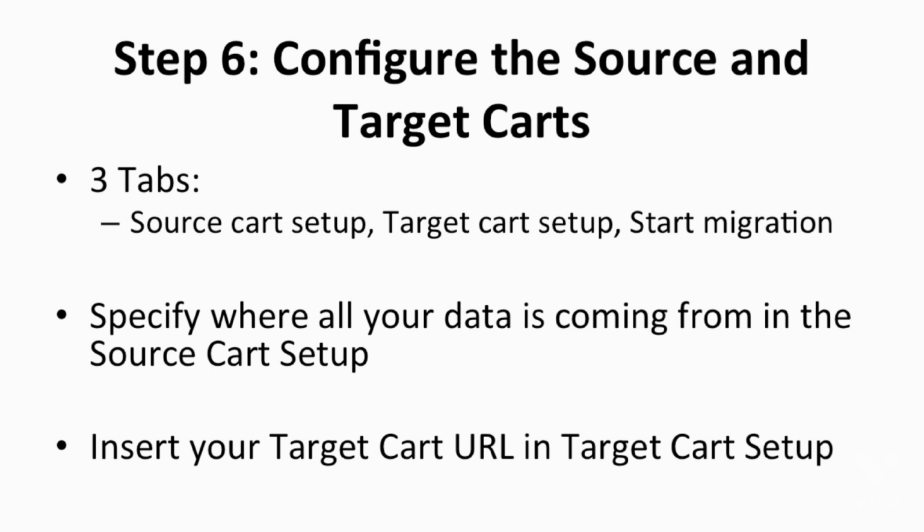In the Source Cart Setup, tell the migration where all your data is coming from. In this case, you will choose BigCommerce as your source, and then add in the URL link to your old store. Moving on to the Target Cart Setup, you will need to fill in here the new platform that you're going to use, which is Shopify in this case. So copy and paste the new URL link to your Shopify store. Follow the next steps and then click on Start Migration.